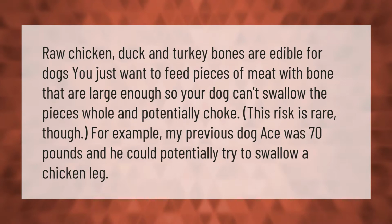Raw chicken, duck and turkey bones are edible for dogs. You just want to feed pieces of meat with bone that are large enough so your dog can't swallow the pieces whole and potentially choke. This risk is rare, though. For example, my previous dog Ace was 70 pounds and he could potentially try to swallow a chicken leg.